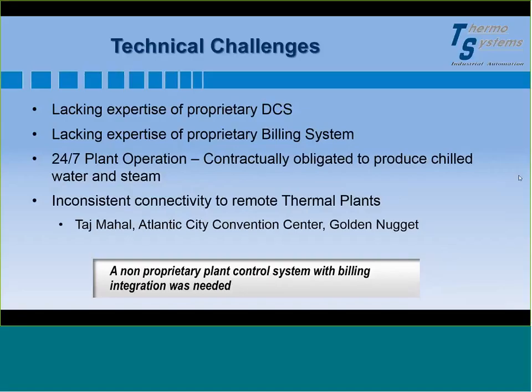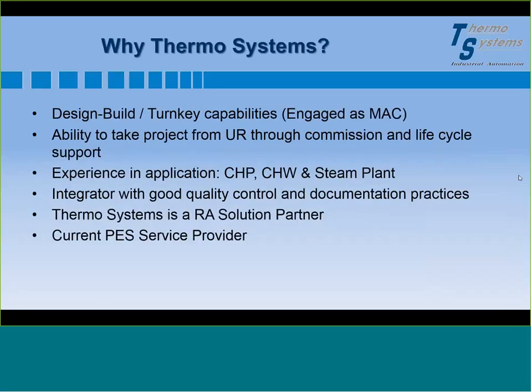I talked about some of the remote plants they had as well, Atlantic City Convention Center, Golden Nugget. They also have a plant in Wilmington, Delaware, that their district energy facility in Atlantic City was responsible for operating and generating invoices for. And they had inconsistent ways of communicating to those plants. One had a dial-up modem where they would extract some revenue data. One had a T1 line. One was completely manual. And we wanted to get them to a more streamlined process that was more reliable, consistent, and standard. We'll talk about that.